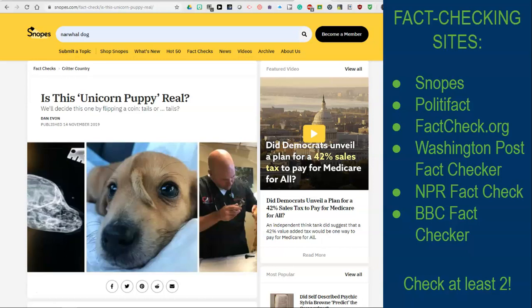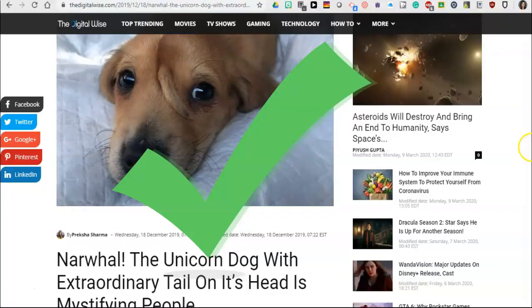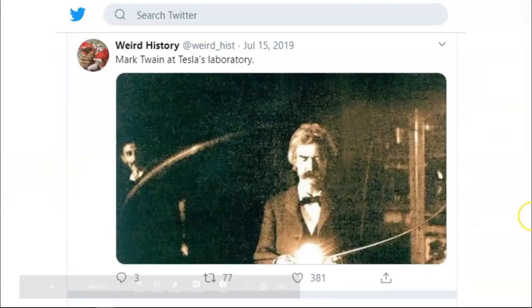Don't rely on just one fact-checking site, however. It's always a good idea to check two. By opening new tabs to laterally read, a keyword search and the use of a fact-checking site both confirmed that yes, the narwhal dog story is true.